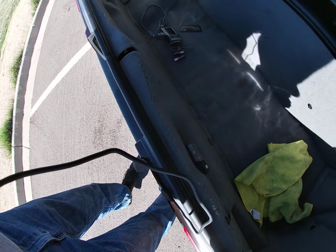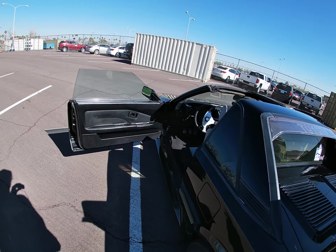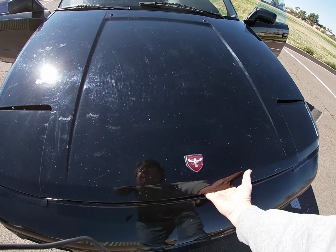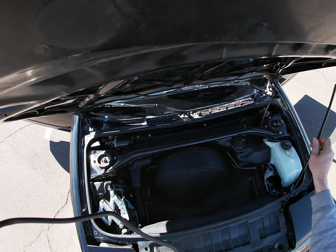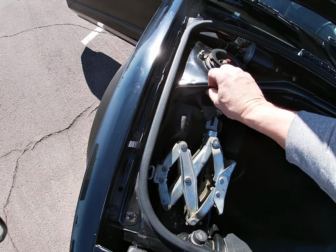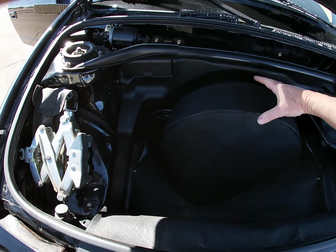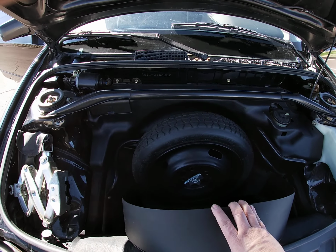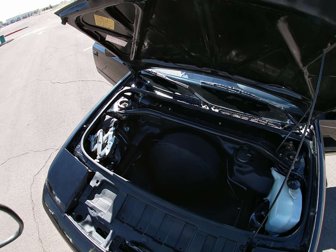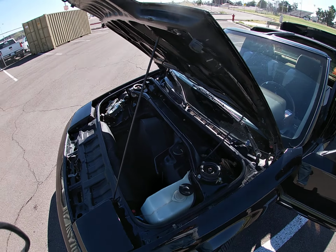All original upholstery here in the trunk. Let's get that hood opened up. And got a jack and the lug wrench, original lug wrench from Toyota. And the old donut spare. That's what they came with. Just something to note, if you have a full-size spare, it will not fit in that location because you can't close the hood if you've got a full-size spare in there. So you have to run a little donut spare.